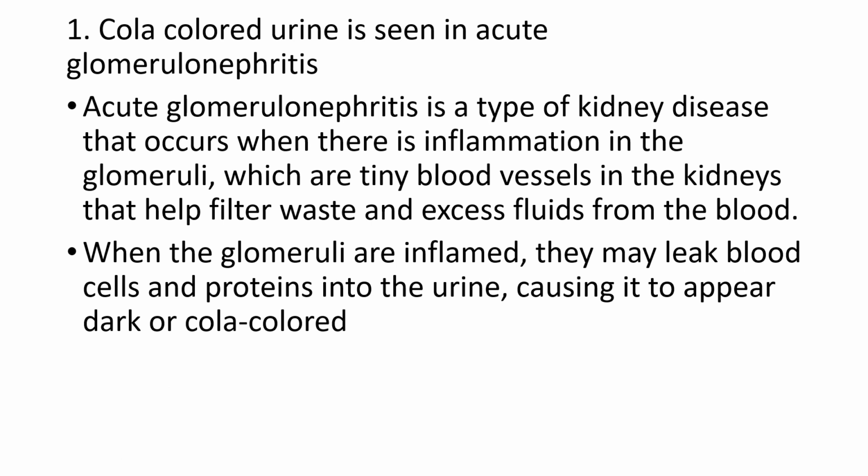That is why a cola-colored urine is seen in acute glomerulonephritis because of the infection. It may cause inflammation. It may leak the blood cells. That's why it gives a typical cola-colored urine.